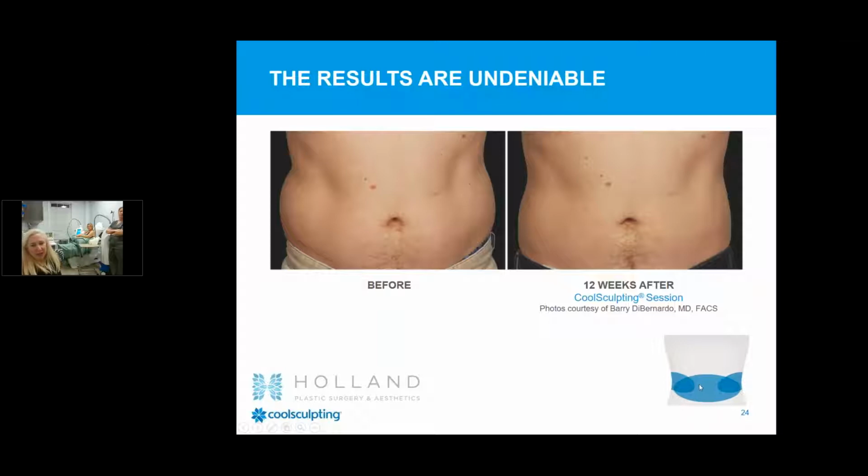What we expect every time we place one of these applicators is that it will treat at least 20% of the volume in the area. And so when we talk about multiple treatments, if this person had been a lot thicker, it would require more than 1 session in this area. So each time it's applied, each session, he's going to lose about 20% of that volume. So you can imagine if there's a lot of volume, it can take multiple cycles.